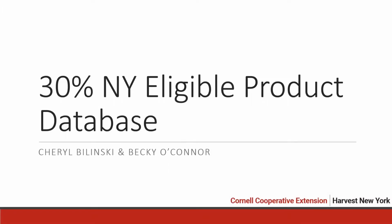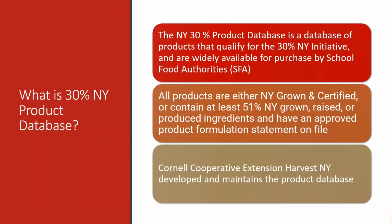My name is Cheryl Belinsky, and I work for Cornell Cooperative Extension, Harvest, New York. I'm joined today by my colleague, Becky O'Connor. Collectively, we are going to share some information about the New York 30% Eligible Product Database, and we will guide you through some important features.